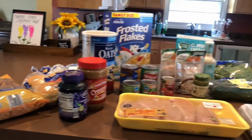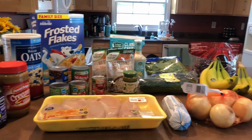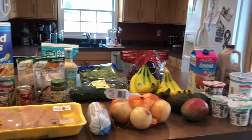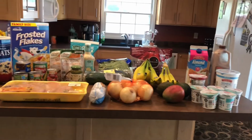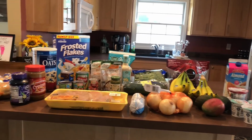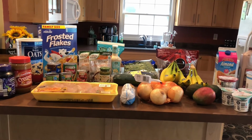So that is the weekly haul. Again, we got some pantry staple items, some canned goods, and a lot of fresh fruits and veggies, as well as dairy. So what I'm going to do here is get this all put away so it can stay nice and cool. And then I'm going to sit down and share what the meal plan is for the week and how I'm going to be using all of these yummy ingredients.